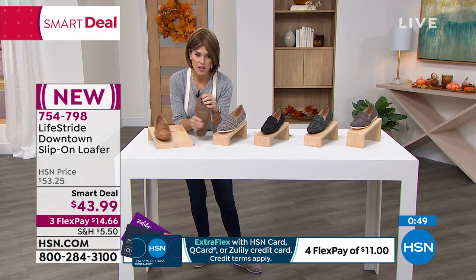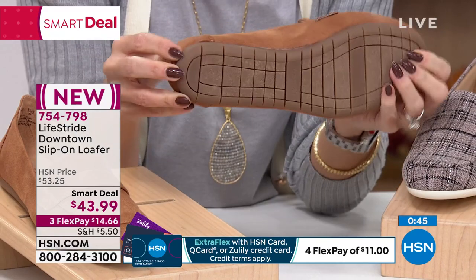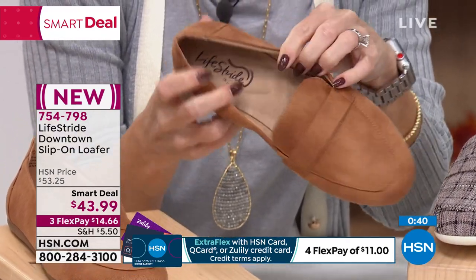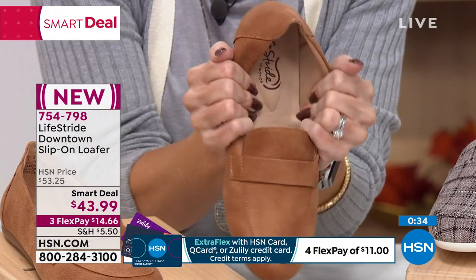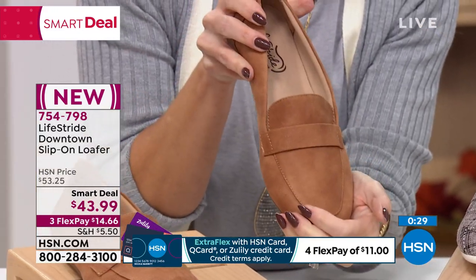Look at this outsole, you guys. Look at that flex on that tread, and it's a good amount of tread from heel to toe. And then, as Melanie pointed out, there's these little extra cushiony pockets in the heel and underneath the ball of your foot. The upper is really soft. The entire shoe feels like a beautiful, high-quality leather. It feels like that gorgeous suede design.